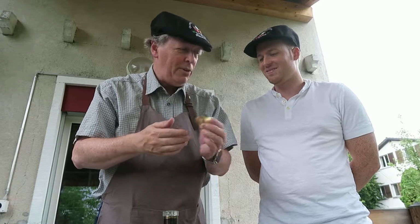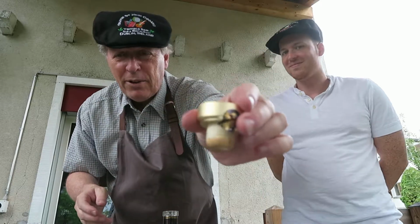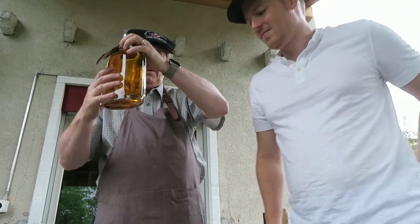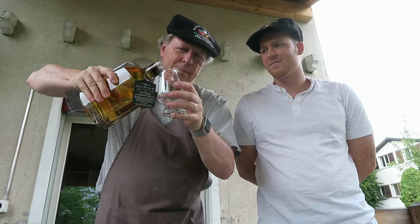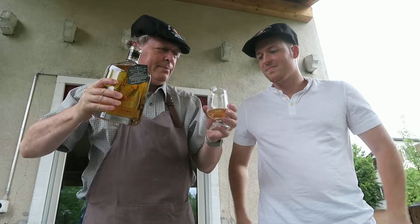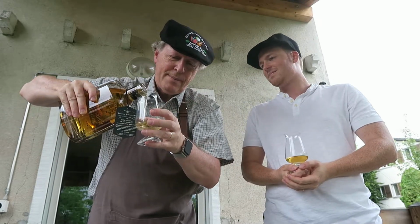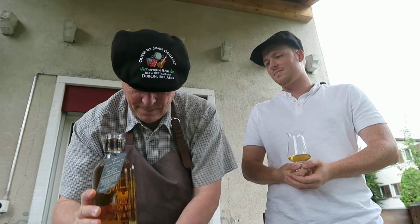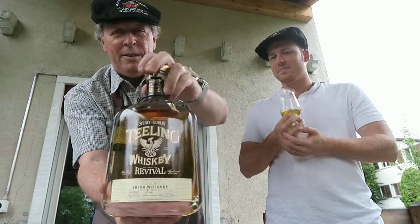It's got a big cork, really nice one. Look how heavy the cork is. Wow, look at that. It is metal, something that one will keep. It's not the easiest bottle to pour, but you can hold it pretty well. So we're going to take a little bit. There we are. We'll have to do our nosing first. Oh my goodness, that is a big heavy cork. No wonder it made such a big pop.